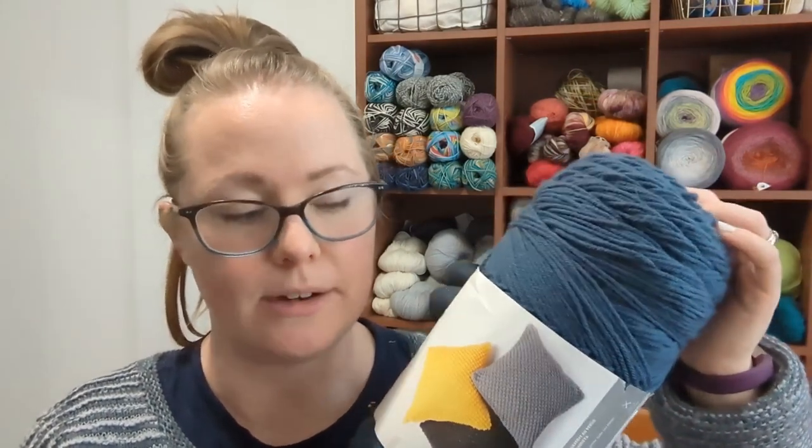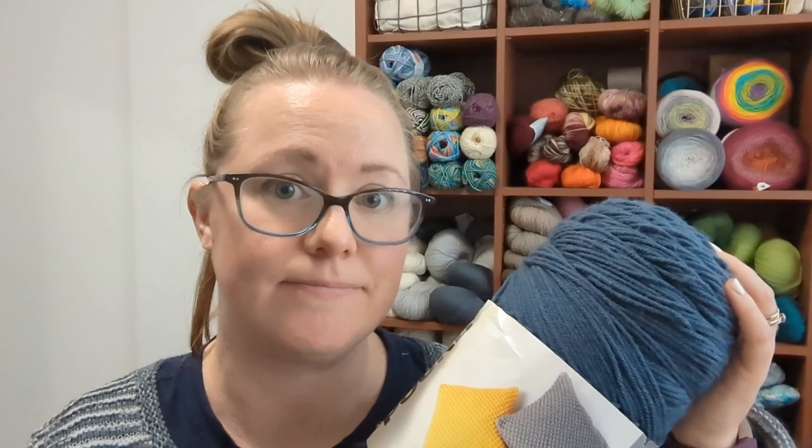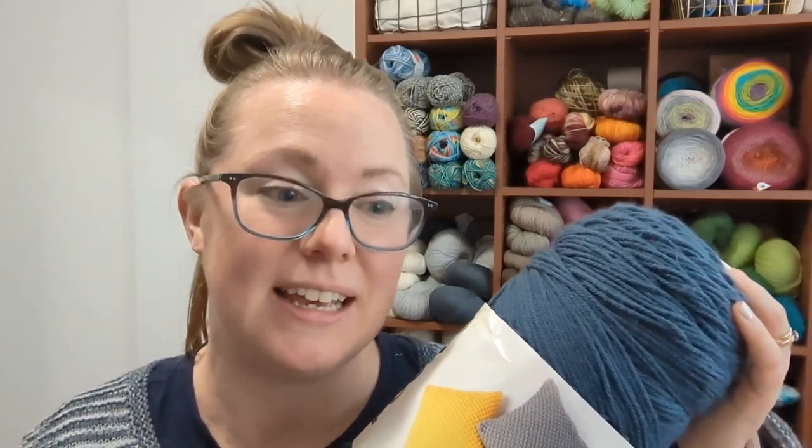Unfortunately, I only have one of these, which is not enough yardage for the pattern. And I can't seem to find this color anymore in the store. So I suspect that this color is now discontinued, not that I have confirmed that, but I'm suspecting that to be the case. If I see Cape Cod Blue in the store again, I will certainly buy more because I like this blue.